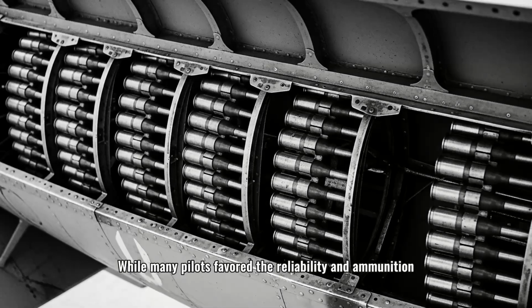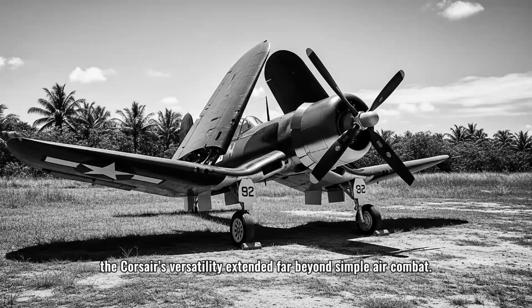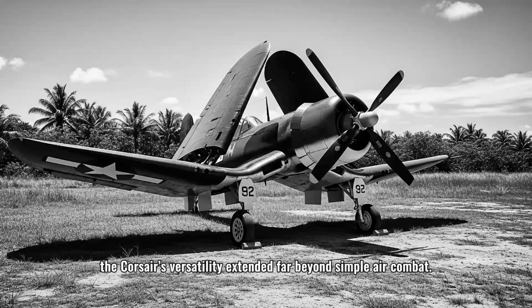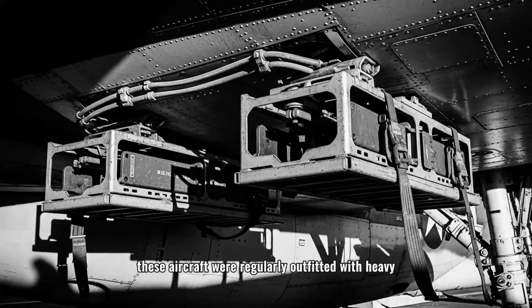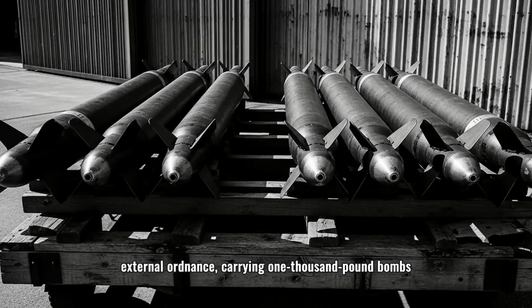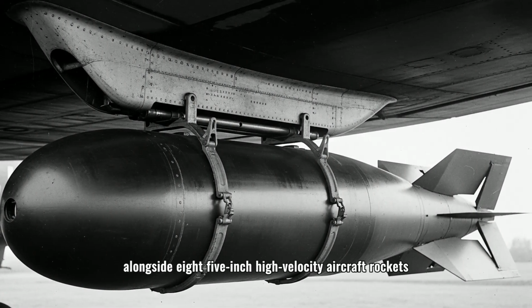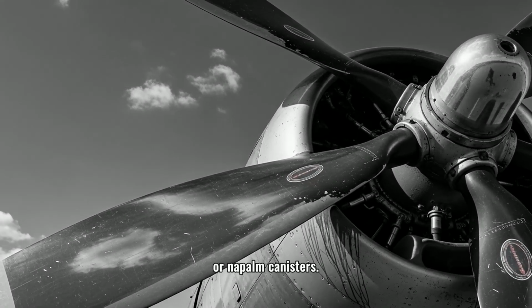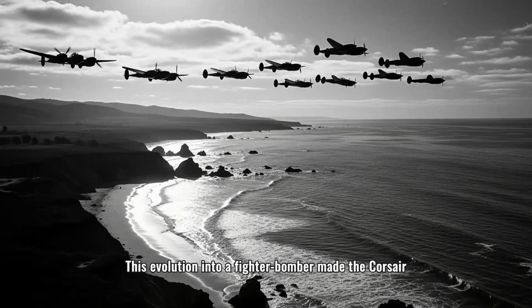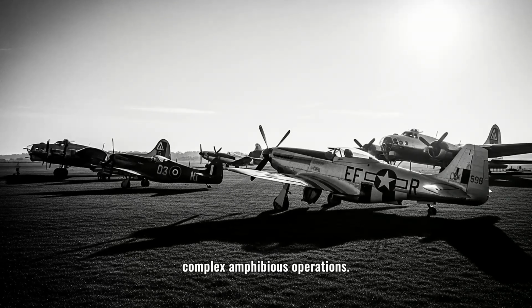While many pilots favored the reliability and ammunition capacity of the 50-caliber weapons, the Corsair's versatility extended far beyond simple air combat. By the middle of 1944, these aircraft were regularly outfitted with heavy external ordnance, carrying 1,000-pound bombs on centerline and wing racks, alongside 8 5-inch high-velocity aircraft rockets, or napalm canisters. This evolution into a fighter bomber made the Corsair an indispensable asset for close air support during complex amphibious operations.